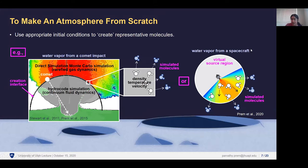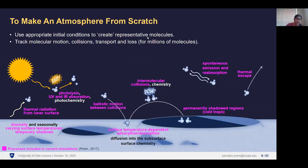Similarly, in the case of a spacecraft, we have some idea of what the jet coming out of a spacecraft engine looks like, and we can use those properties to generate simulated molecules. Once you've created your molecules using some set of appropriate initial conditions, what we do then is track those molecules. We're talking about millions of molecules here, but they all behave in very similar ways. In between collisions, molecules, like everything else, travel under the influence of gravity, so molecules travel along ballistic trajectories.